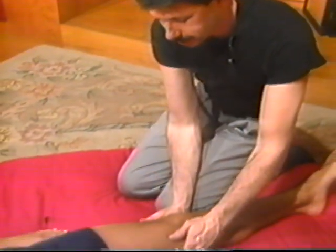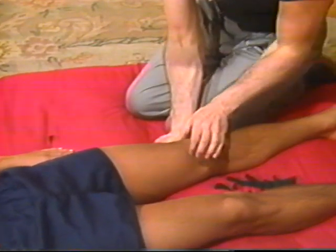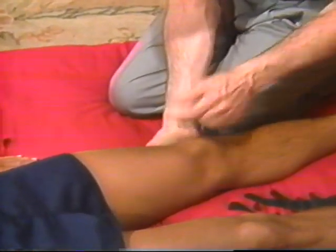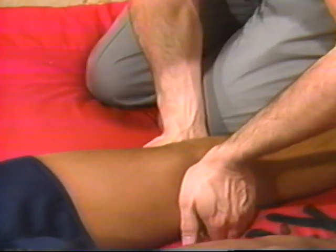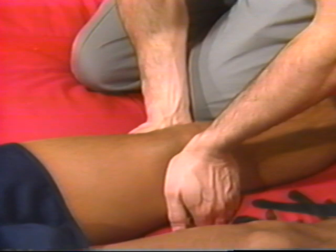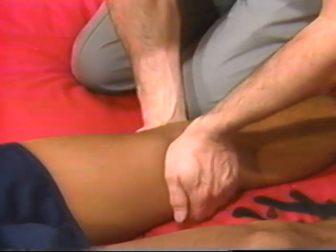Now we're going to do what we call a little bicycle pedal around either side of the knee. You keep your wrist pointing up in the air, not down this way, but up in the air, and just cup beneath the kneecap, beneath the patella, with the heel of your hand on both sides. And you press in with the heel of the hand, it fits very nicely around there, and make a bicycle pedal motion, which goes like this in circles on either side.